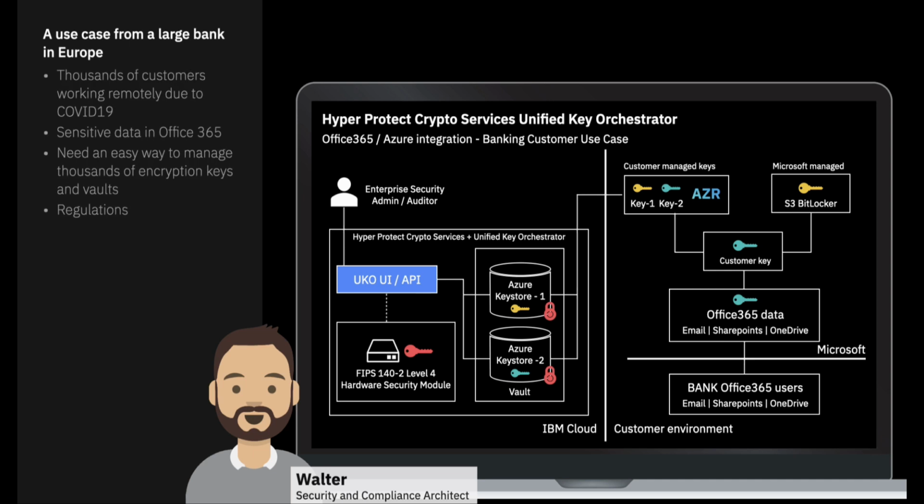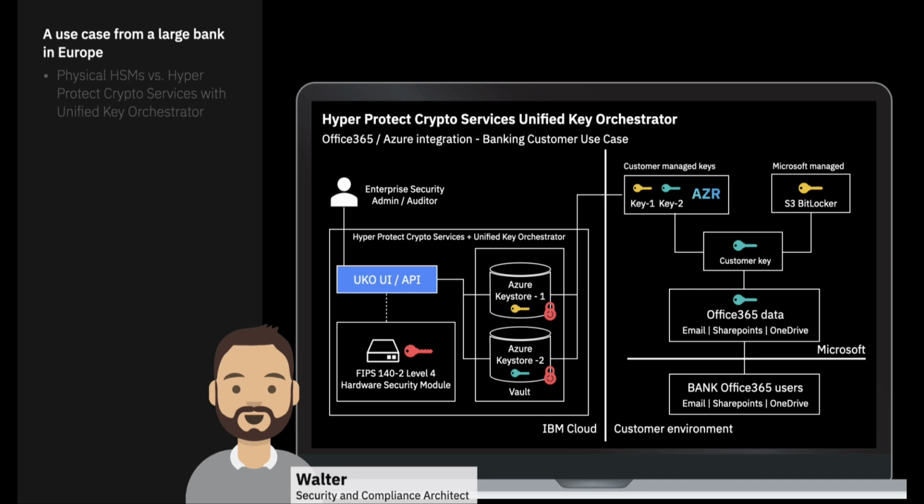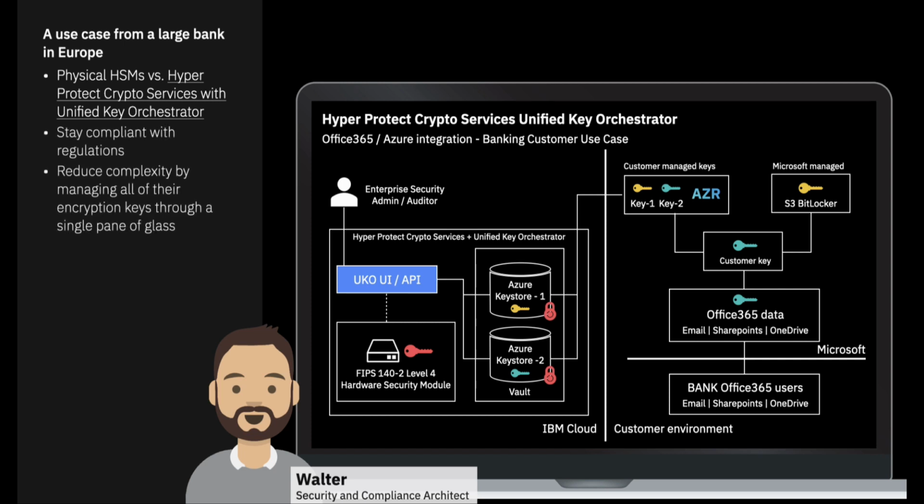This bank evaluated other hyperscalers. They considered purchasing and operating physical HSMs, and they considered HyperProtect crypto services with Unified Key Orchestrator as a SaaS solution. Ultimately, they went with IBM Cloud HyperProtect crypto services with Unified Key Orchestrator, which has enabled them to stay compliant with regulations. They are able to reduce complexity by managing all of their encryption keys through a single pane of glass. And all of this is done as a managed service to them.